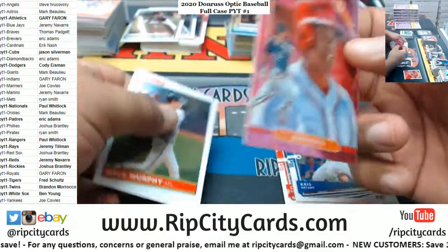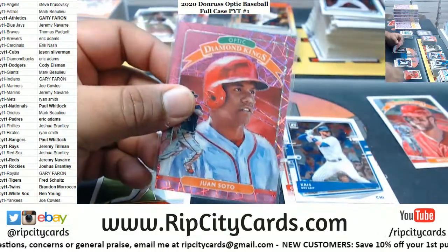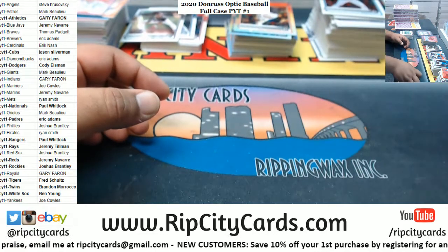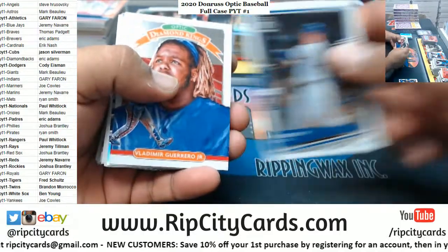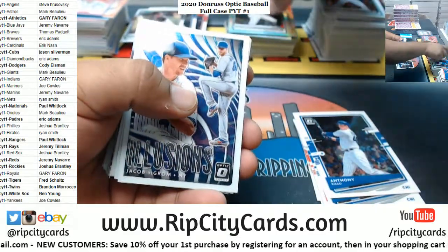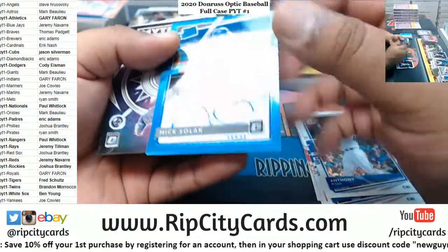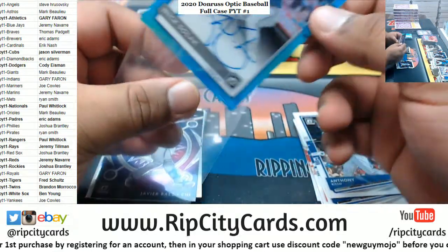Soto Nationals /299. Yeah, but it wasn't an actual game though. Kids play, so there's that. But that kid is gonna be big time. I think he might be the youngest player in the NBA right now. /35 Nick Solak. That's a nice auto. Rangers.